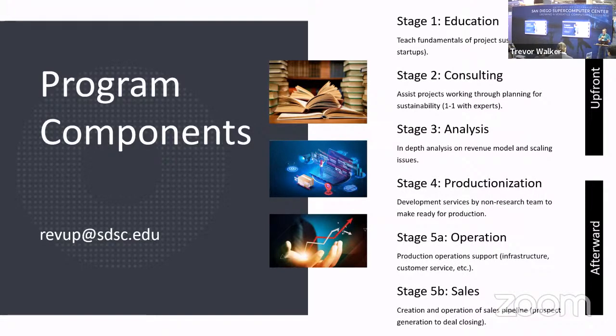How do we package it for people to be able to use it? How do we go about operating it? For example, if it's a software or platform as a service, what do we need to have in place to run 24/7 reliable operations for this software? And of course, selling it. And these are all things that the RevUp program helps with as well.